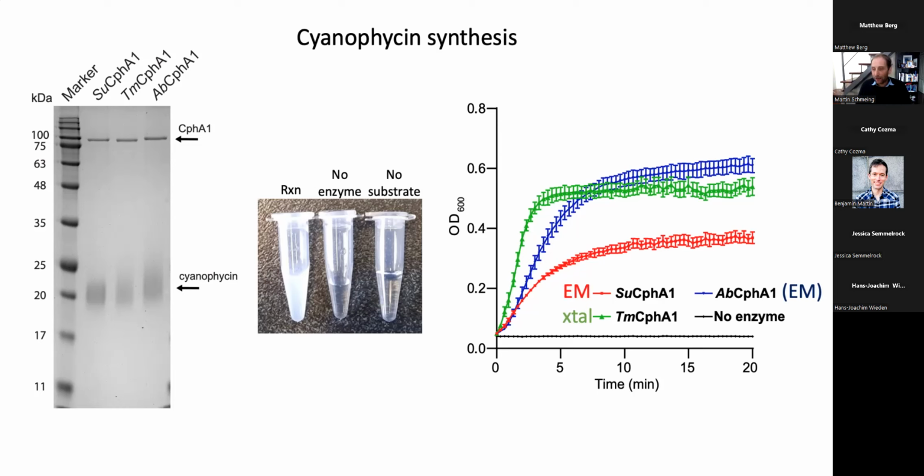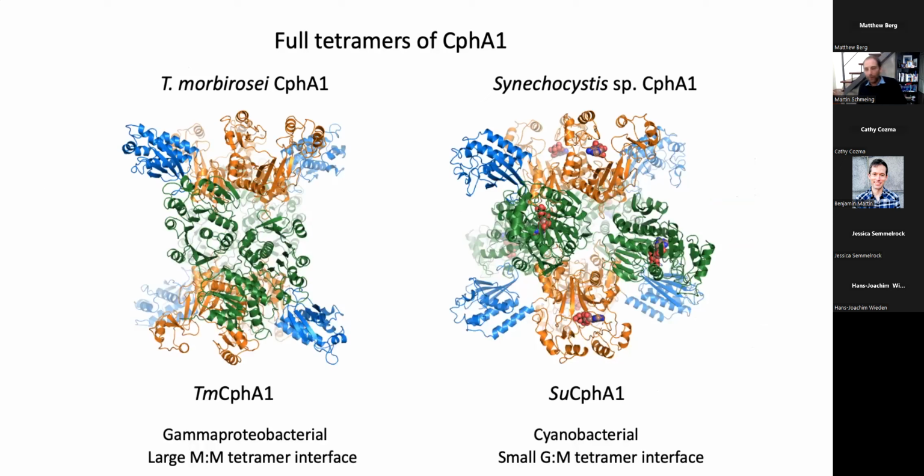So we were able to get these three structures, as I mentioned. I'm only going to show you two of them because the third one is derivative, in a less good structure. But we had a very nice structure of the gamma proteobacterial one from this one bacterium, and it looked like this. And we had another very nice structure of the cyanobacterial one, which I'll call Su-CphA1 for the name of the cyanobacterium. And what you can see is, for a structural biologist at least, these look beautiful, symmetrical. They are tetramers, but they build up the tetramers in very different ways. I won't go into it, but we're able to do a lot of comparisons between the different ways cyanophycin synthetase can build up into its active form.